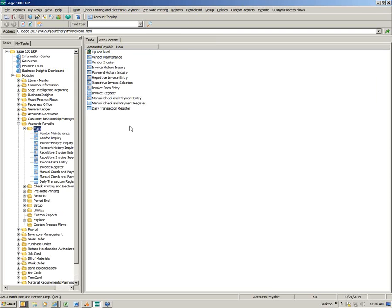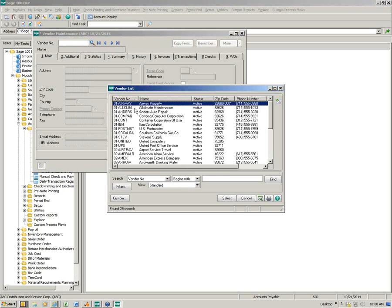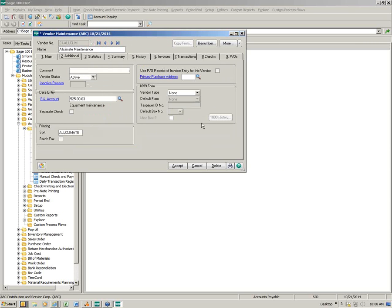Your step 2 is to go to Accounts Payable Main and go to Vendor Maintenance. Now, in your vendors here, you select your vendor and go to the Additional tab. If the vendor has never been set up as a 1099 vendor before, you're going to notice that this says None. So the first thing you have to determine is, is this vendor a business or an individual? Are they going to give you a federal ID number, or a Social Security number? Okay, so our guy is a business.